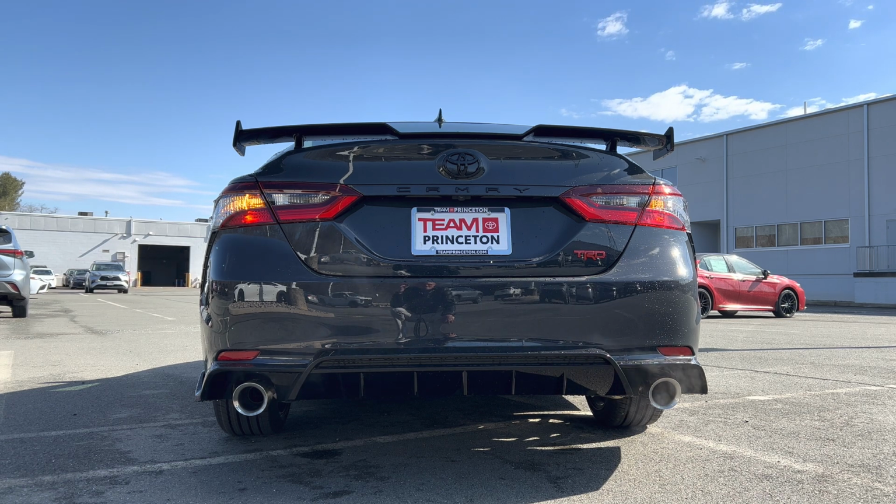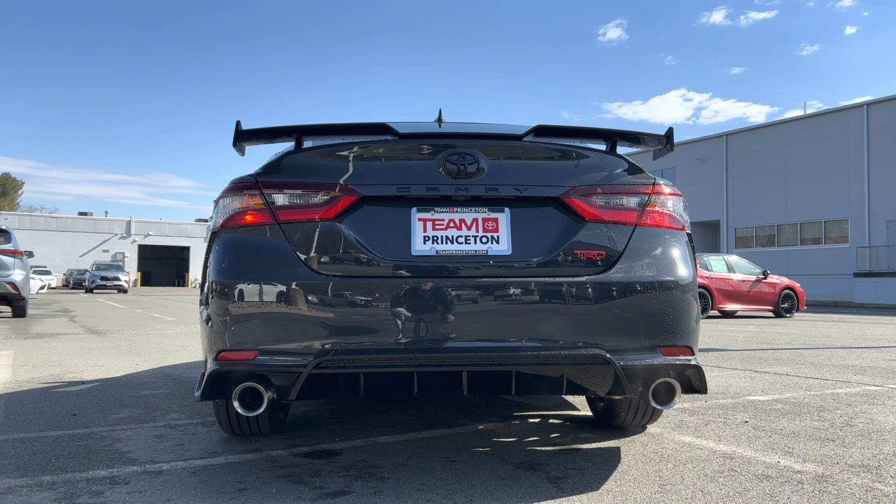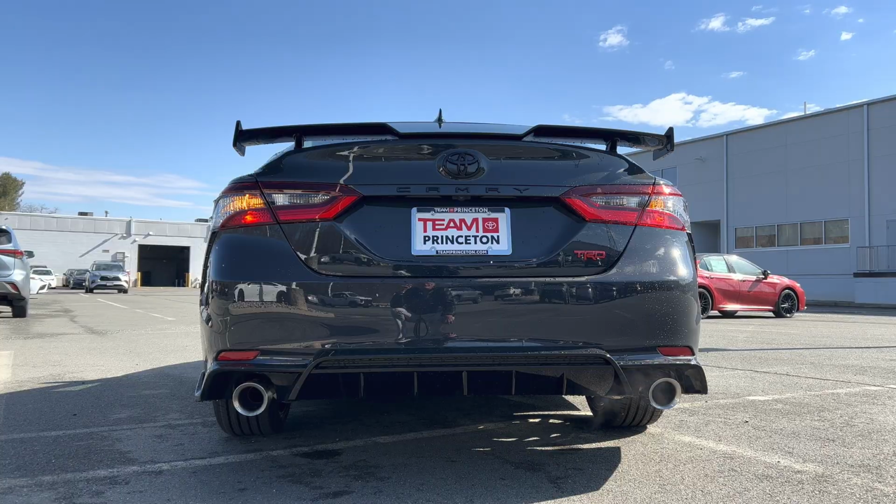Again, to provide downforce. Unfortunately, we have some more fake vents on either side of the rear end. Would have liked to see those functional to help the air move down the side of the car, but a really good looking rear end of the car. Let me know what you guys think in the comments.